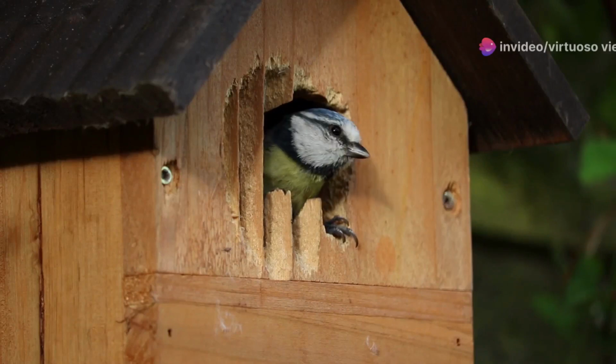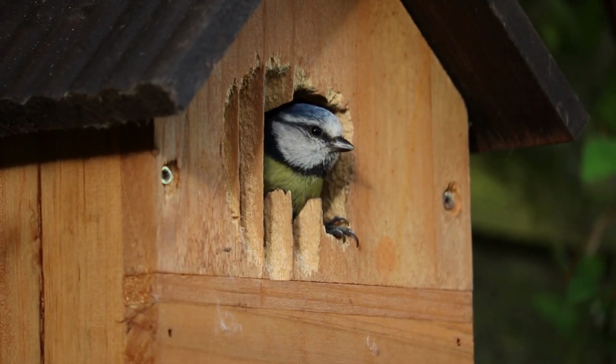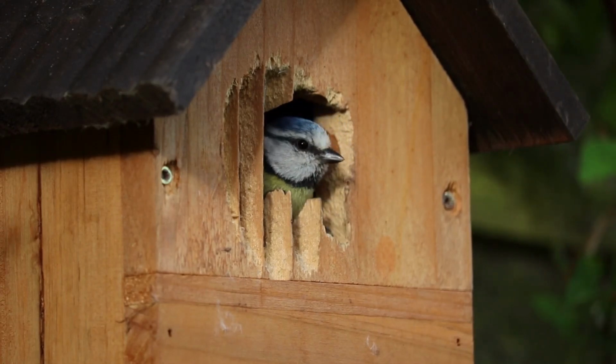The hole size is crucial. A smaller hole deters larger, potentially predatory birds. Make sure to research the ideal hole size for the birds you want to attract.